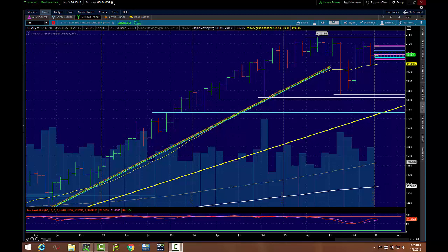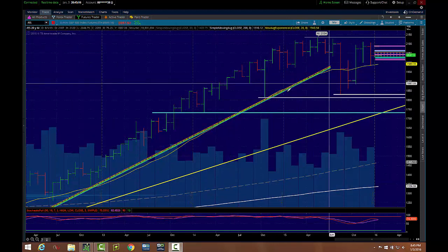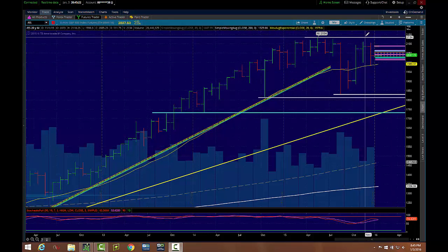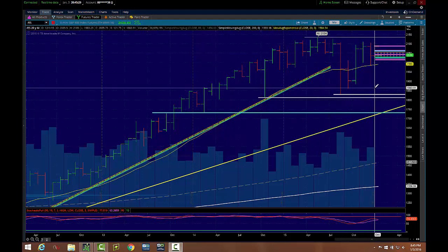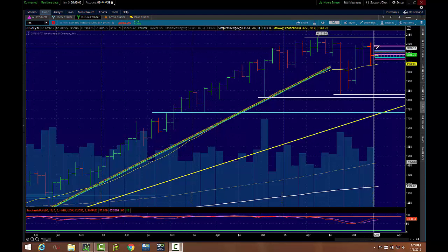Looking over the ES on the monthly, we can see that it broke this uptrend, and it failed to move higher. It failed to break above the previous high. Looks like it's kind of rolling over here. But as of right now, we're in a 2-month balance. I could easily see it rolling over here.